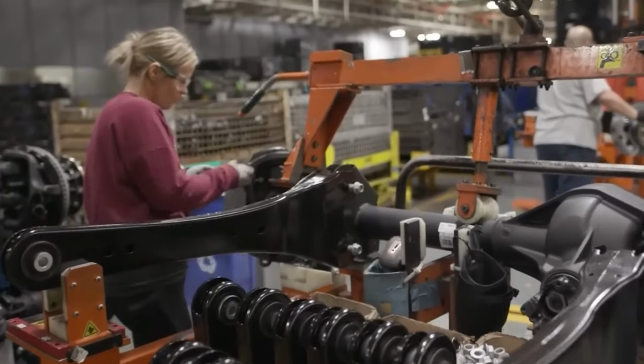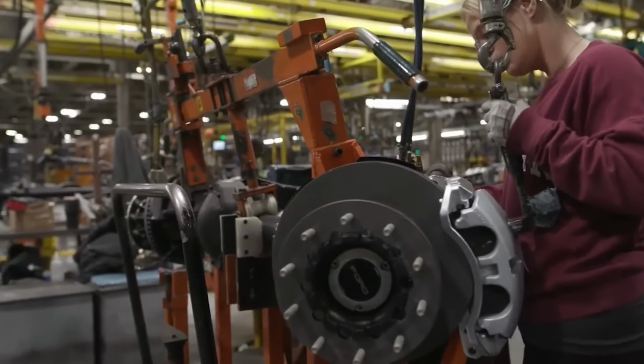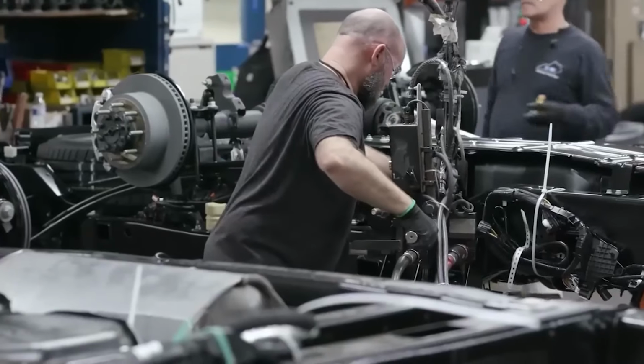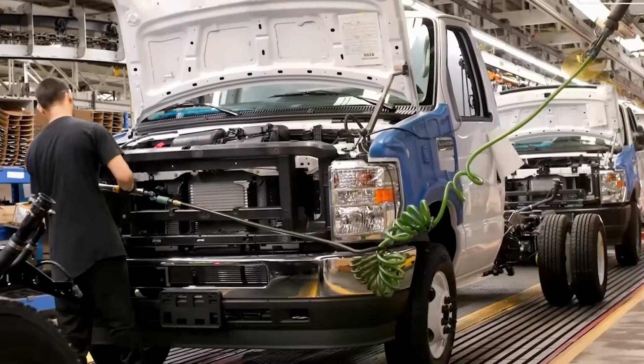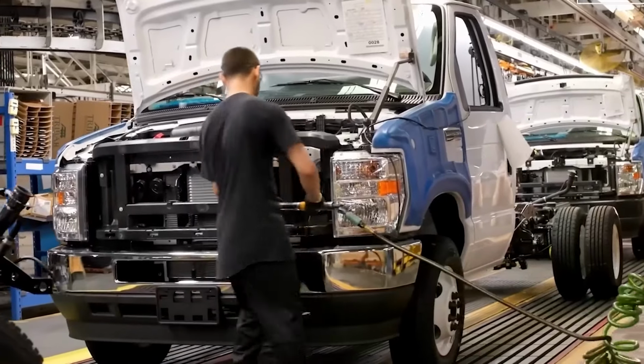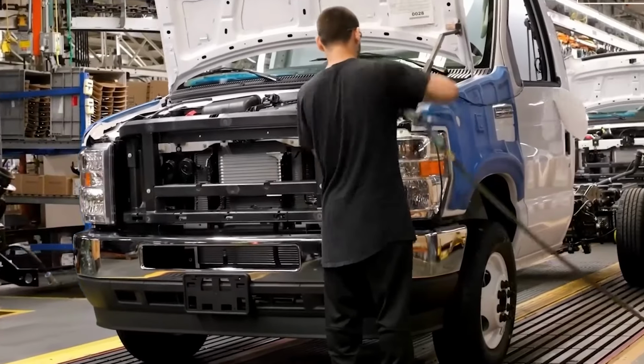The next step is the installation of the grille, but before installation, all necessary parts, including the grille assembly and mounting hardware, are gathered at the workstation. The vehicle chassis is then positioned on the assembly line, allowing workers easy access to install the grille alongside other components like the engine and front bumper, ensuring a seamless fit.